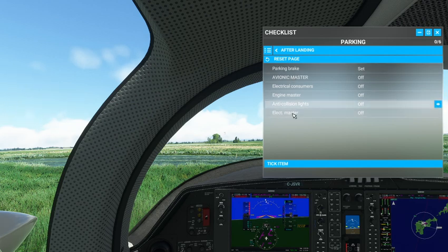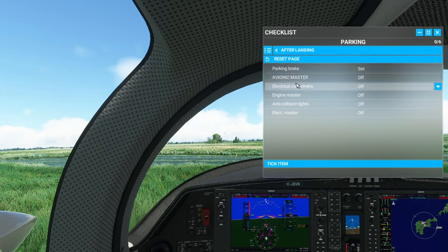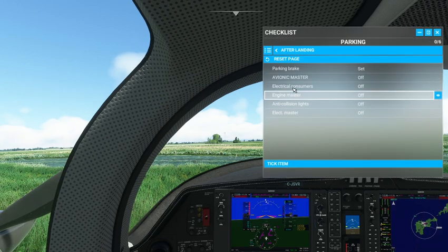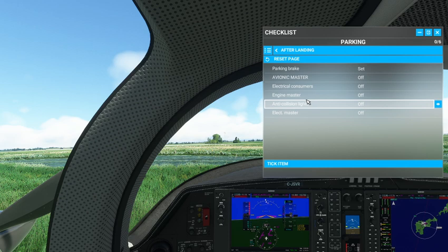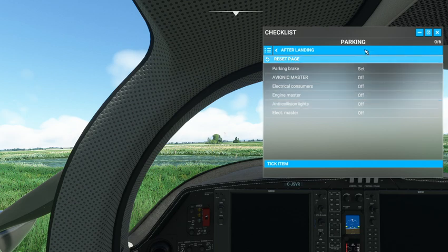Avionics off. Electrical consumers off, so taxi lights. Aha, we didn't put taxi lights on, guys, we left our landing lights on. Not good, not good. Yeah, sometimes. Alright, so electrical consumers, strobes can go off, we'll leave the nav on until the engines are shut off. Engine master off, so we'll go right. And you'll see the gauges die down, the message come up. And we'll go left. Same thing happens there. So we can turn off the nav. Go ahead, turn off our battery. Alternator's off, so everything's off.